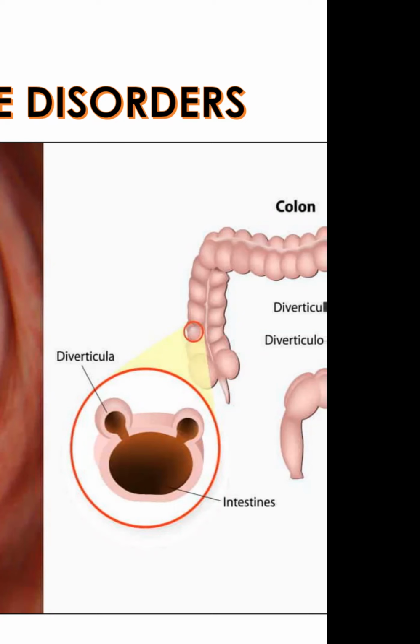Can you imagine? And once they cause an infection, you tend to have pain in the abdomen. Some of the symptoms you may feel is pain in the abdomen, mostly on the lower left side, although it can still occur in any other part of the abdomen. You'll feel bloated. You could have a high temperature because now, of course, there's that bacteria there.